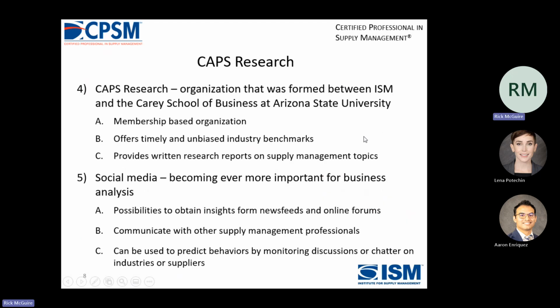CAPS, the Center for Advanced Purchasing Studies, which is a joint venture between ISM and the University of Arizona at Phoenix, formed the Carey School of Business at Arizona State. Okay, membership based on organization, offers timely, unbiased industry benchmarks, and provides written research reports. It does all this, and it does some interesting stuff, but it costs a fortune. To be a member, it's like 25 or 30 grand. It's based on business size, but PACCAR's big enough, they're going to charge a lot. And I just don't know if you're getting that kind of value out of it.